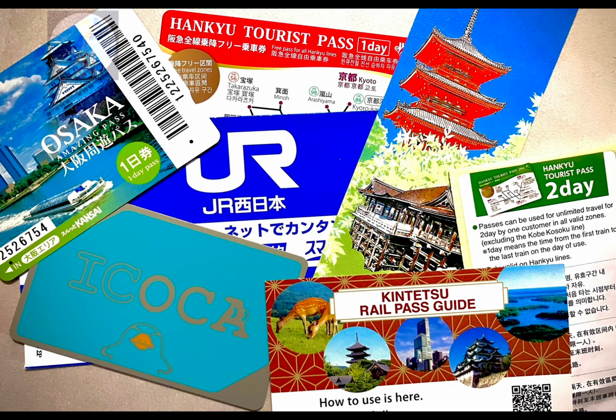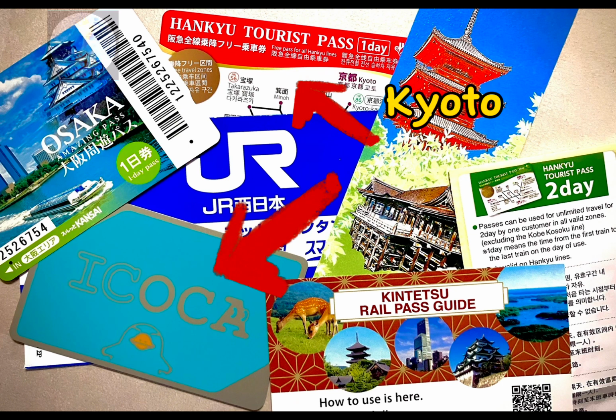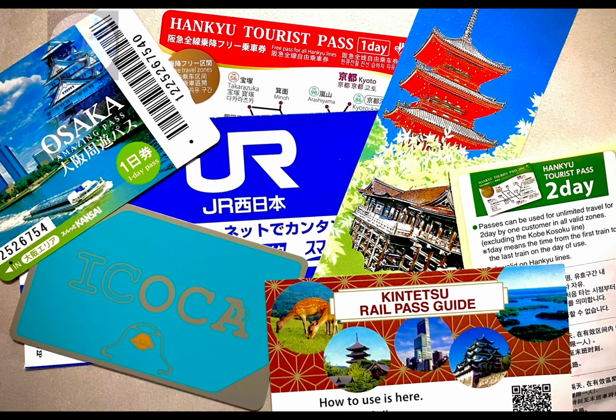So again, for our first full day of traveling around Kansai Region, we used the Osaka Amazing Pass as we went around Osaka visiting the attractions. For our day 2 in Kyoto, we used the Hankyu Tourist Pass and the ICOCA prepaid card. For day 3, when we went to Nara, we used the Kintetsu Rail Pass. That includes the access to bus as well. And for our day 4, going back to Kansai Airport, we used the ICOCA card. So that's all for the cards that we have used.